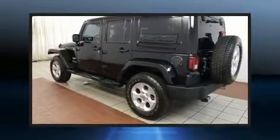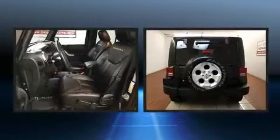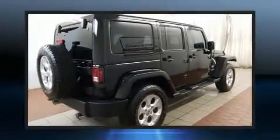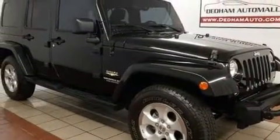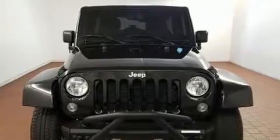Discerning drivers will appreciate the 2015 Jeep Wrangler Unlimited. It features a standard transmission, four-wheel drive, and a refined six-cylinder engine. Top features include a split-folding rear seat, one-touch window functionality, front fog lights, heated door mirrors, skid plates, and more.